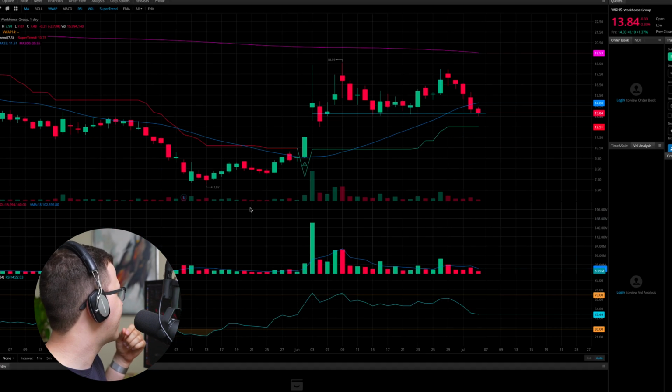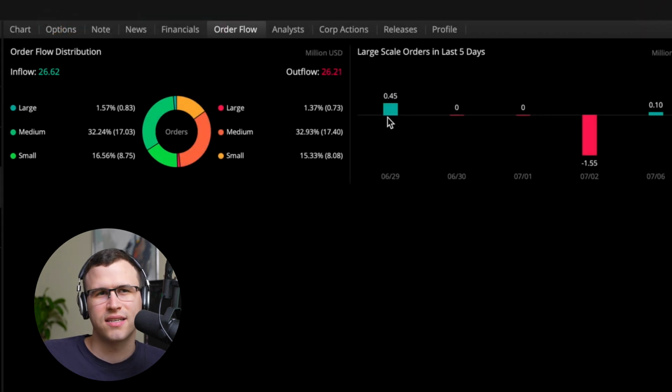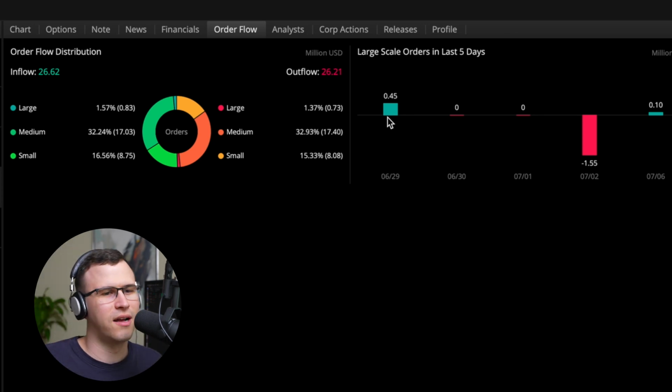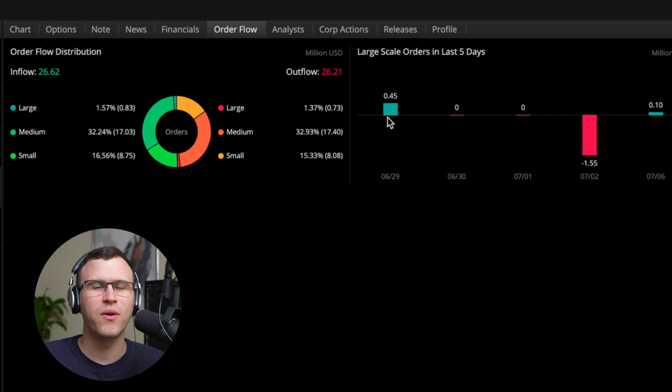We're now going to look at the order flow for this stock. Looking at this order flow, we can see that there's 0.10 million US dollars of inflow for the day, okay? And when I see those numbers, to me, it's okay, it was a slow day on Monday. If we look at the volume for the day, we only had about 8.5 million shares traded. So hopefully we can see more inflow in future days to come.